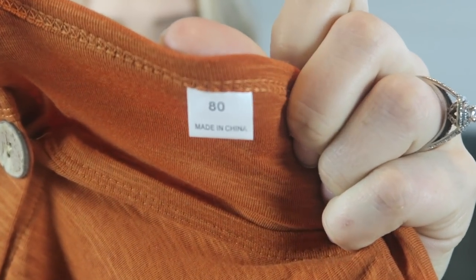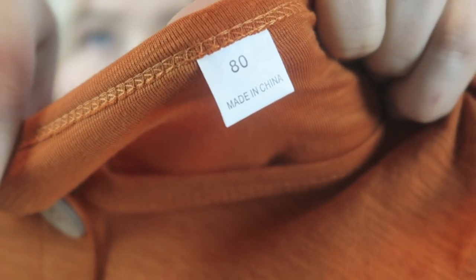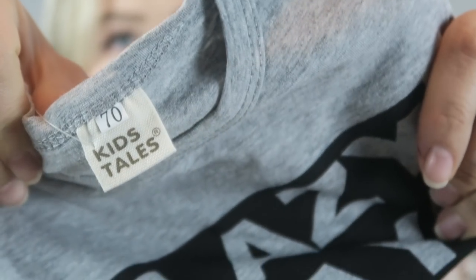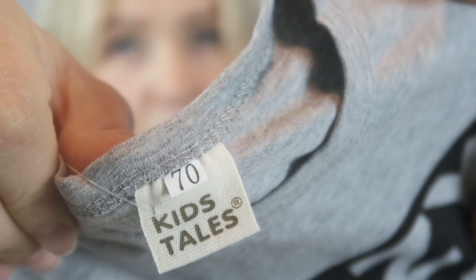I found with some of these smaller boutiques, they don't have their own brand on the tag. But you will find, however, a tag that looks like this. Okay, so you will find a tag that looks like this that has the number 80 in it. I've seen it in this font before. I've also seen a 70 before.